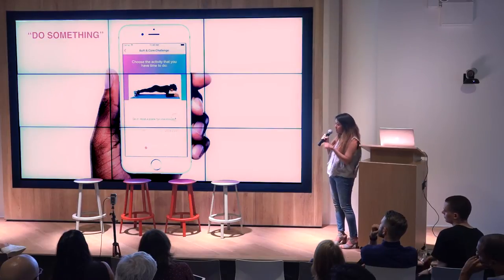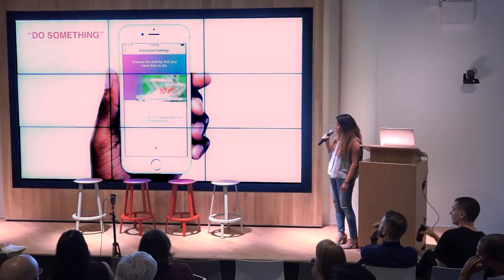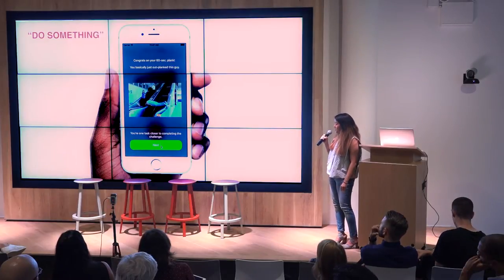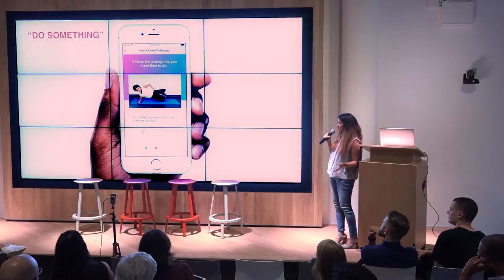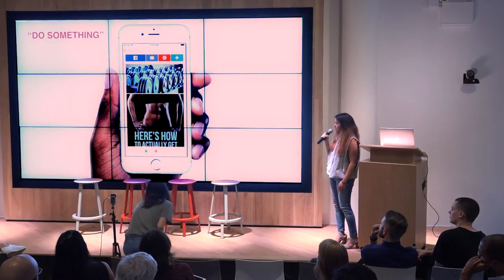And here, a challenge is composed of different size tasks that take a different amount of time. So some of them might be like a 1 minute physical task, so we put in a little timer there that goes really fast. And if you complete it, it sort of checks it off of the list. Cool. But then there are also other tasks like just reading an article about health and fitness, which take advantage of existing BuzzFeed content.